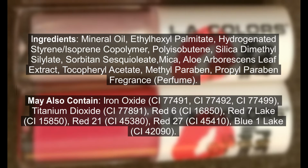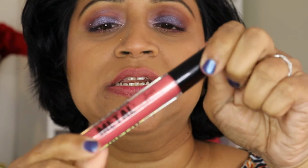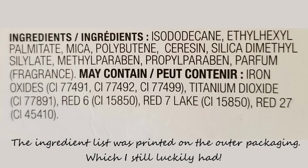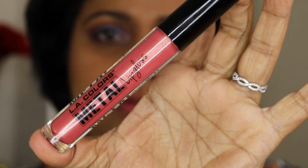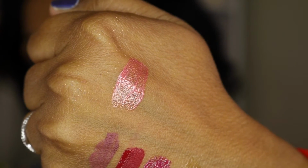Ingredient wise, this one starts with mineral oil. It also has mica, then aloe leaf extract and the parabens, and no mention of bromide, which is a good thing. Moving on, I have an LA Color Metal Lip Gloss. This one is from Dollar Tree, and sadly there is no ingredient list on it. I'll have it on the screen, but when I looked online I couldn't find any mention of bromide in these either. This is the metal lip gloss in the shade CBLG 220 Spicy.